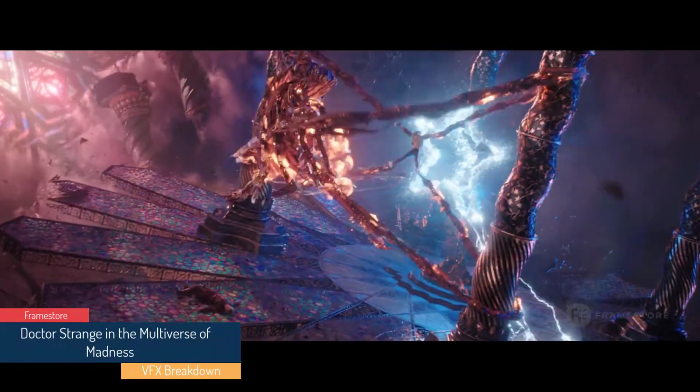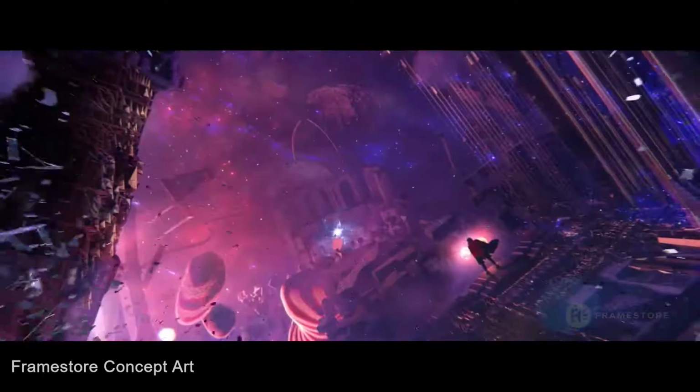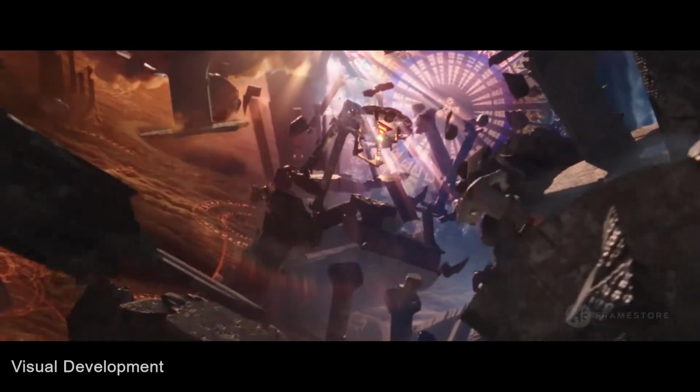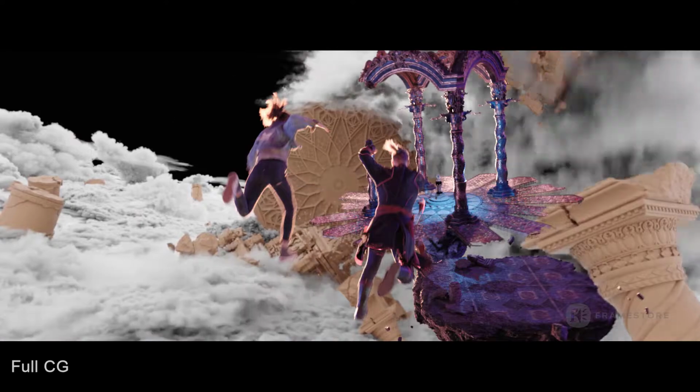Framestore enters the multiverse with Marvel Studios' latest action-packed offering, Doctor Strange in the Multiverse of Madness. This sequel to Doctor Strange pulls at the thread loosened by the earth-shattering events of Spider-Man: No Way Home and WandaVision, and unravels vast secrets of not just one universe, but several of them.